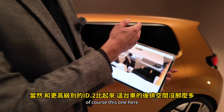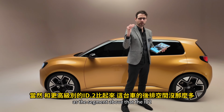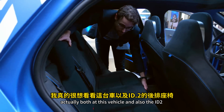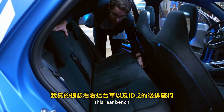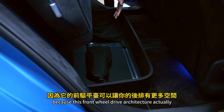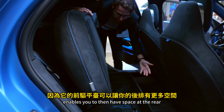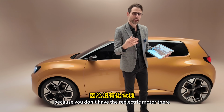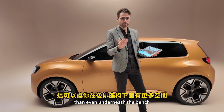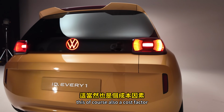Of course, this one, from the rear space, won't have as much space as the segment above that, the ID.2. And in the ID.2, I've seen a very good idea. I would like to see it actually both in this vehicle and also in the ID.2: this rear bench you can fold up and have space underneath. Because this front wheel drive architecture enables you to have space at the rear because you don't have the rear electric motor there. And that could actually enable you to have more space than even underneath the bench. We have to see if that becomes reality or not. It is of course also a cost factor.